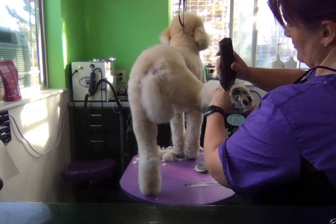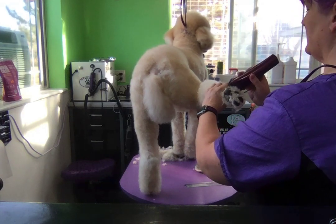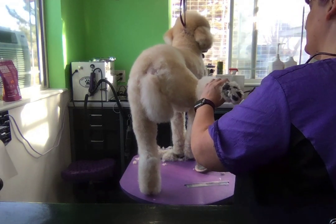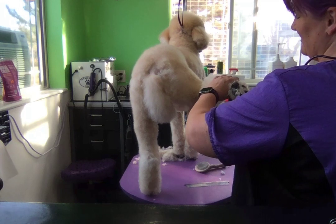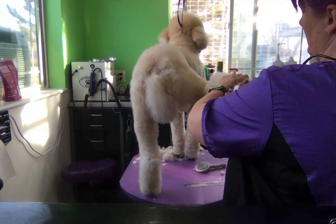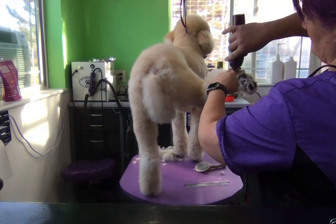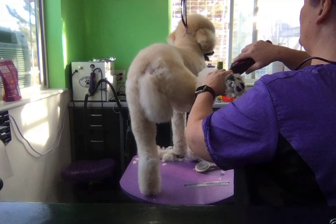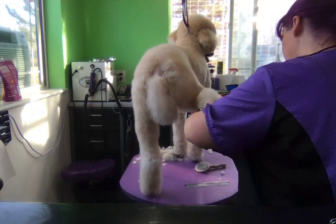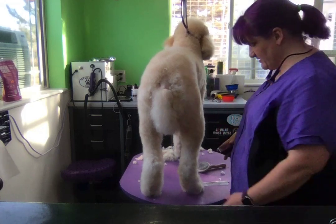So then I've got the 40 length, and I'm just going to make a circle, like if the dog were wearing an anklet, like a little bracelet around the ankle. It's almost where you would put that line. Now I'll switch it back. I just use my little finger to switch it back to my 30.